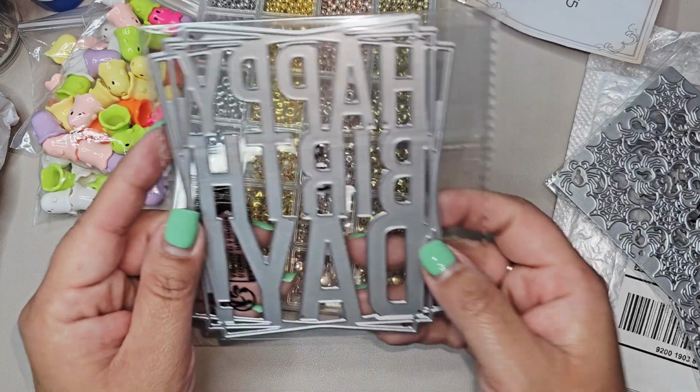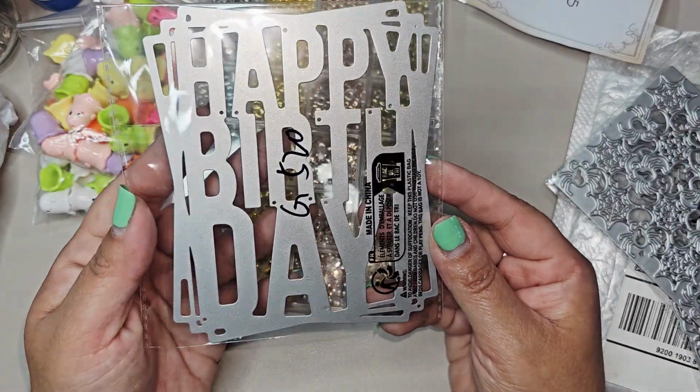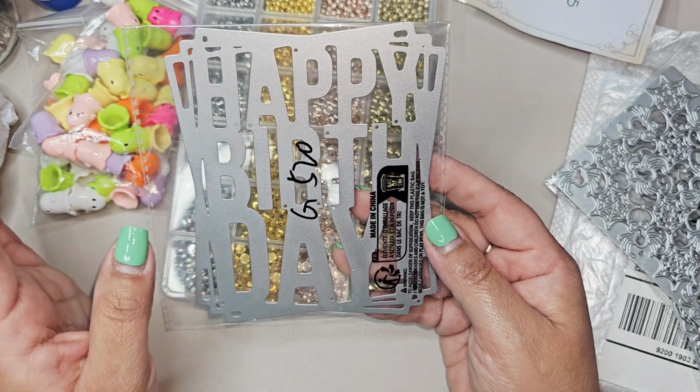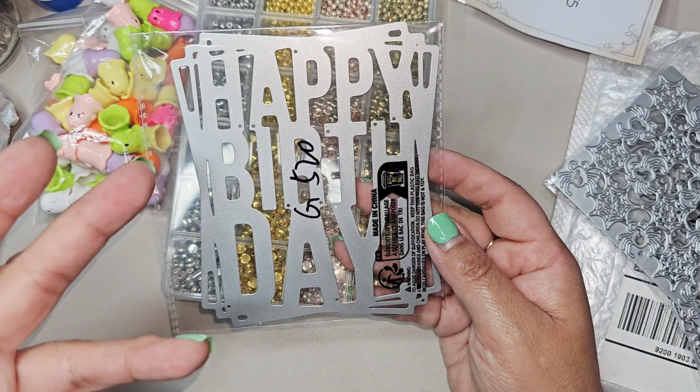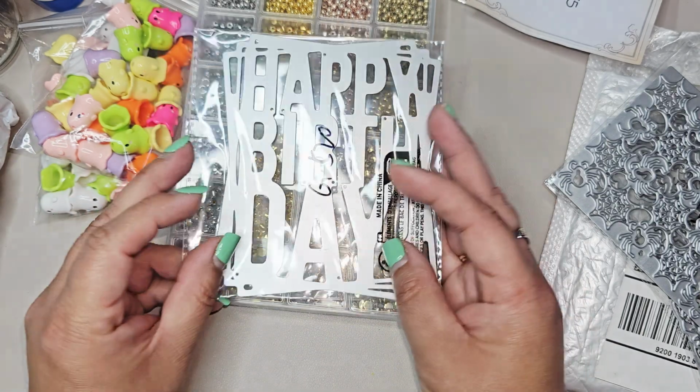And then going on to dies. This one says happy birthday. So I thought that'd be really cool. I'm like, that's easy. I love basic simple cards. I just need to die cut this, lay a background to it, and then glue it onto a card. That's perfect for me because I'm not a card maker.